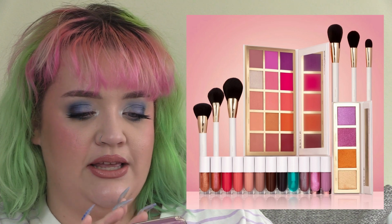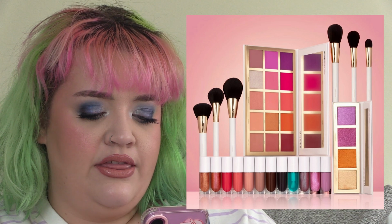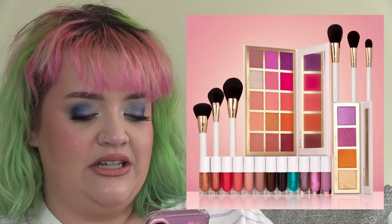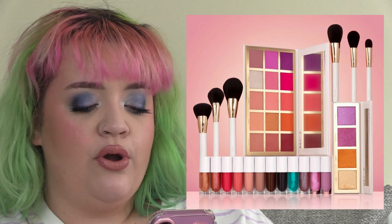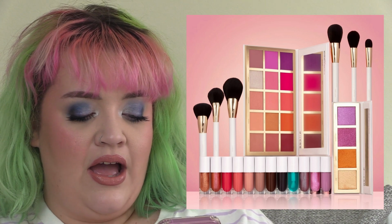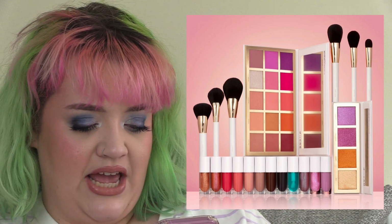So the first thing I've got to talk about is the new release from Blend Bunny and Jordan Liberty. This is the Masterclass Pro inspired line. We've got the Pro Cheek Palette, a Magnetic 15 Pan Blush Palette featuring 12 mattes, 2 blush lights and 1 luster shade. The Pro Luster Palette, which is a 4 pan multi-use luster topper, 12 lip oil glosses, and a Give Good Face brush set.